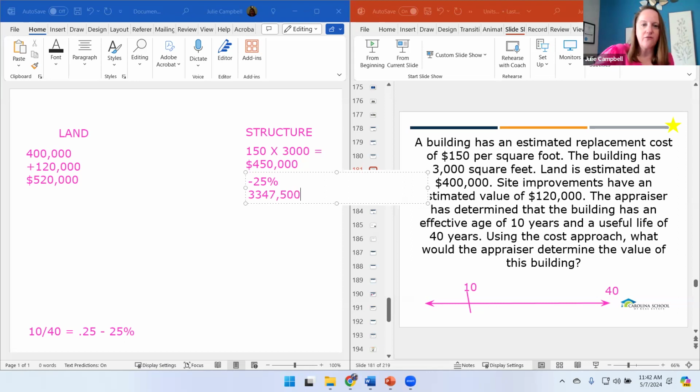If there were other physical obsoletes or functional obsoletes, obviously we would take that into consideration as well. The problem doesn't give me all that. I can only work with what I got. So I deducted 25% because that's how far into its useful life I am. That's how much I've used up.